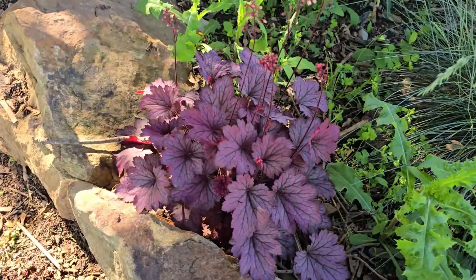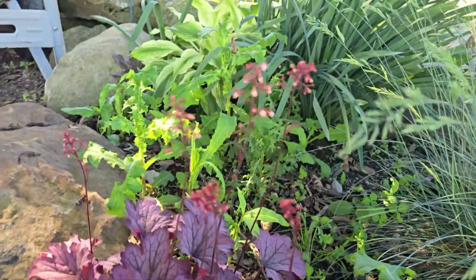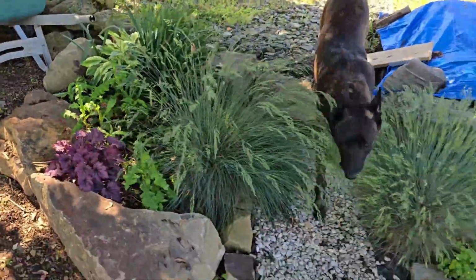It looks like the hooker is going to start putting on its blooms. It's not just a foliage plant, it does have tiny little frilly blooms. And I think it adds a nice little delicate flower to the garden.